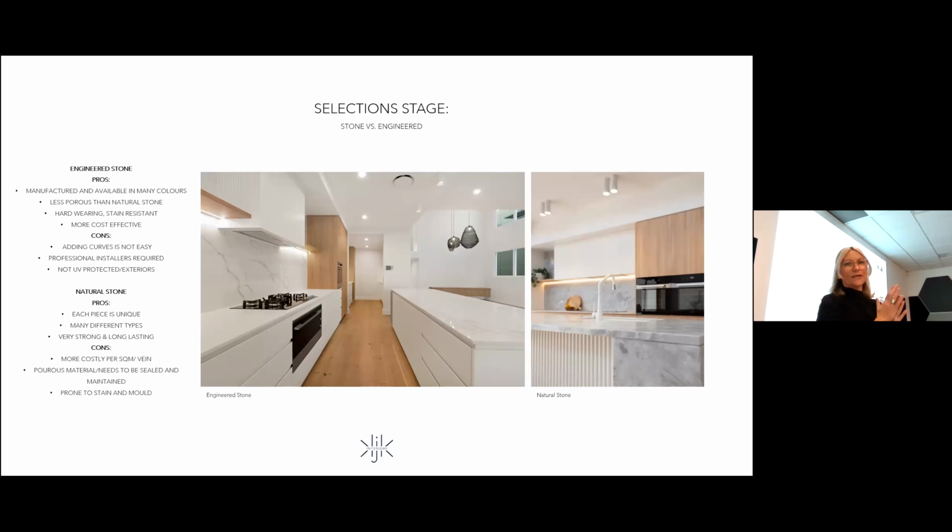So what I'll do is I'll just take you through the selection stage, and I think this is where your budget plays a really big role. So it's actually educating your clients with the different materials and costings and applications and ways of saving during the whole design process.